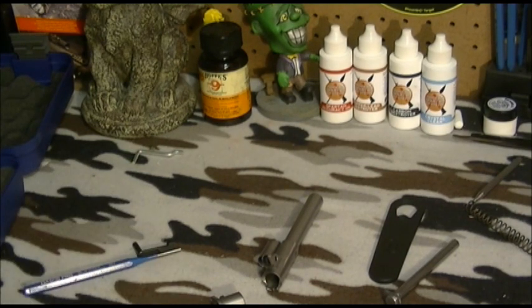So now I'm gonna have to do some trigger job and get the beaver tail and the safety to be fitted. And if you don't know how to fit a 1911, it's a lot of work for me to show you. So I apologize here. Maybe I'll do a video one day on the one that I'm building or another one that I'll build soon. Maybe we'll do some fitting.